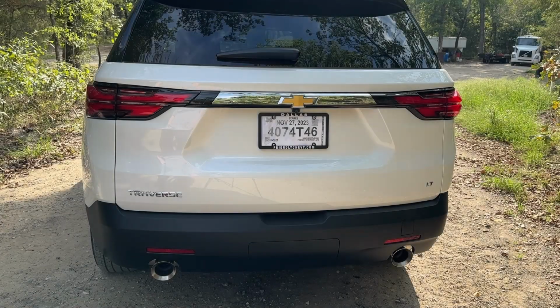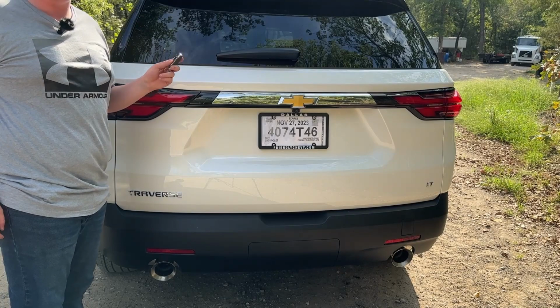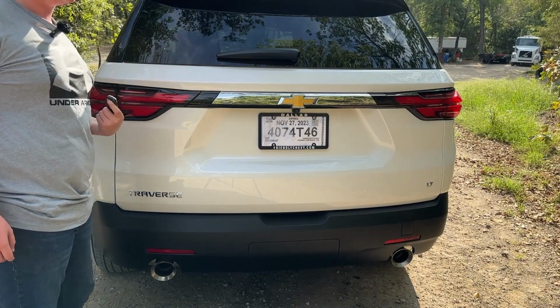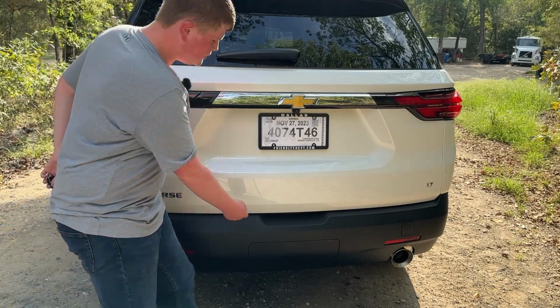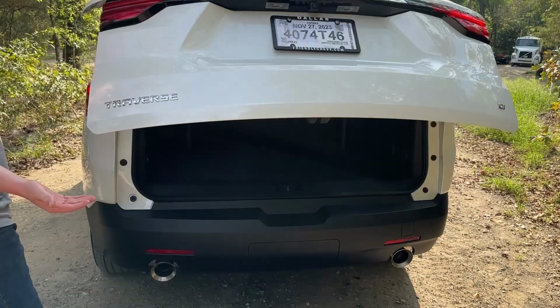And finally, we're at the back, which you do have a power tailgate. You can open it on the key. You can use the button on the interior. You can open it, I believe, from the phone app also, but you can just press this button right here and it'll automatically open up.